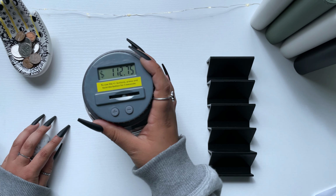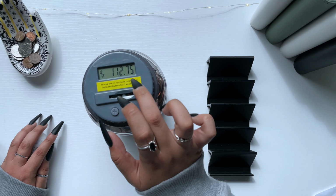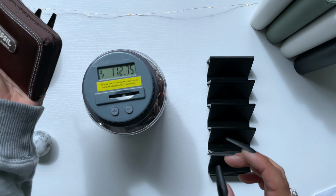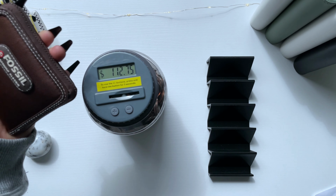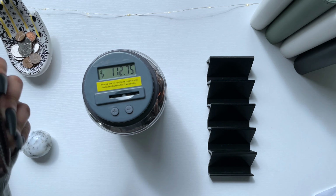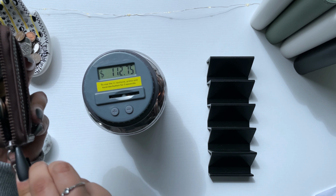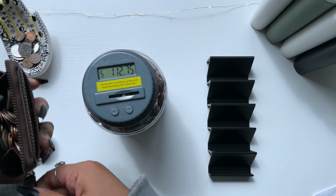So let's see what's going on with my coins. I have $112.75 so far. I have these coins here, and I also have this big old little, like, I don't know, wallet thing that my partner found in the car. I don't know where this came from, but she decided to start putting a bunch of coins in here over the last few weeks. And as you can see, it is quite full.